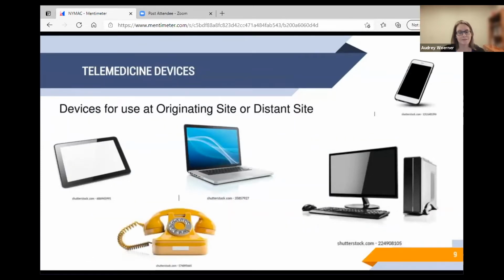So there are many, many telemedicine devices. Here are some of the most common devices. It's important to remember that the default setting on many devices is not encrypted, and different types of software that could be used in telemedicine are not HIPAA compliant. So that's something to keep in mind when you're choosing a device and or a software application.